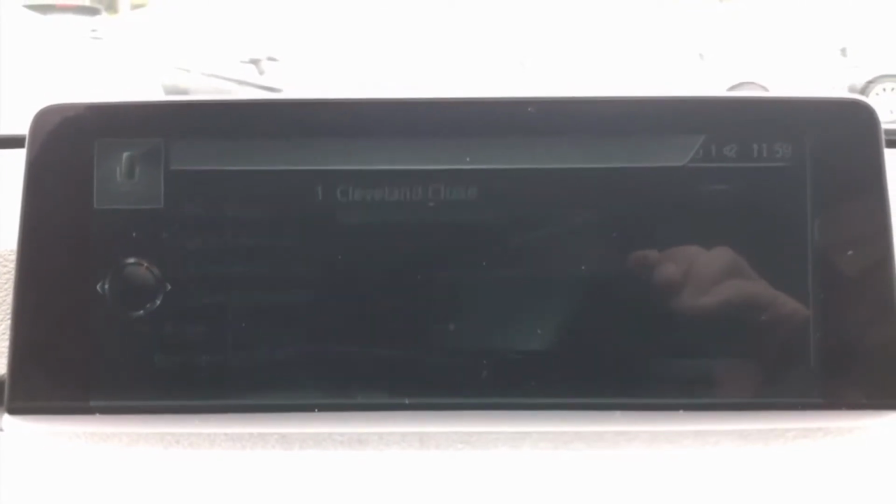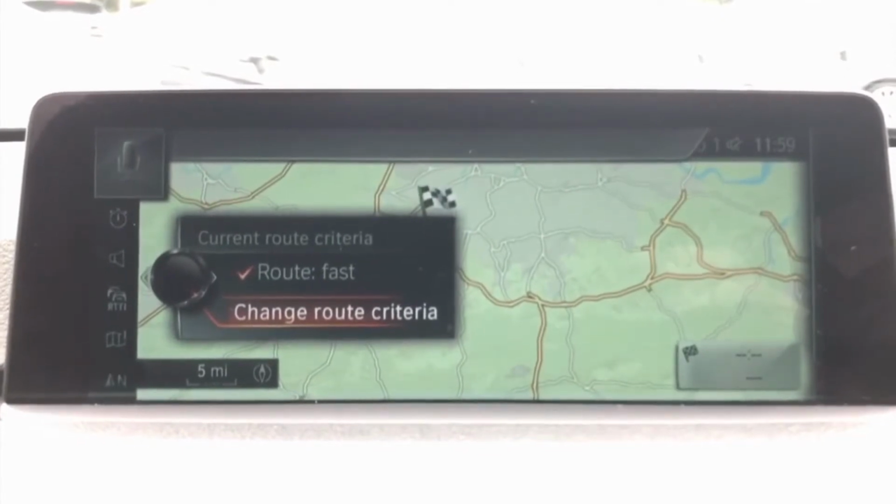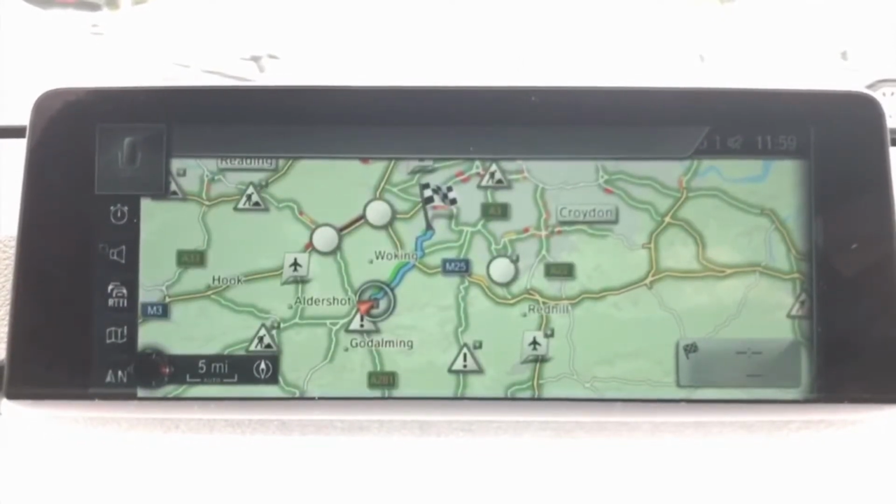And if we give it a minute to just work it out. Thames, Cleveland Close was selected. Route guidance has been started.